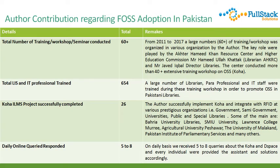He conducted more than 70 training workshops for the LIS community, which were long courses, 5-day extension workshops. They usually have an annual plan, and they conducted a 5-day training workshop every 3 months for librarians. So they have trained more than 900 librarians on open source software.